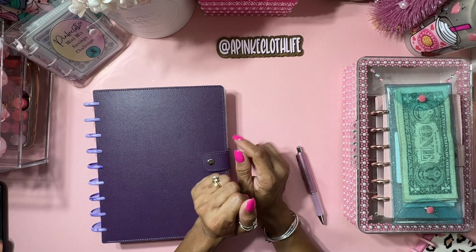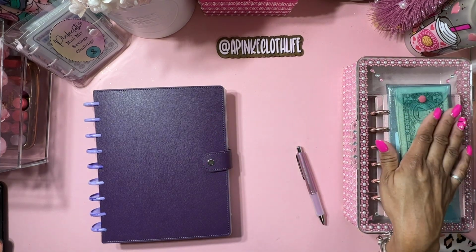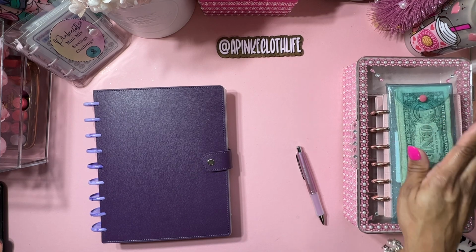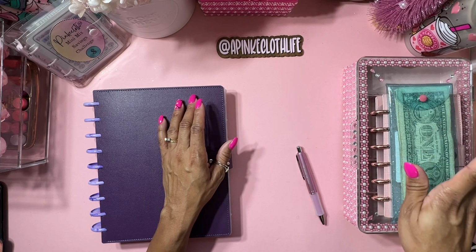Today we are going to be doing my paycheck budget for the first paycheck of November 2023, and then we're also going to be stuffing my cash envelope wallet that I use for everyday spending. I also ended up doing my unstuffing on my Instagram and my TikTok.